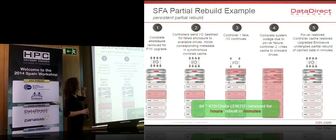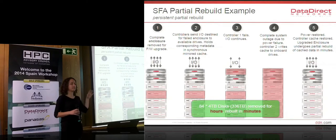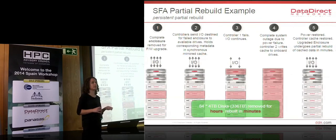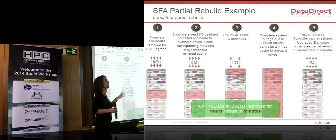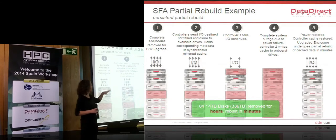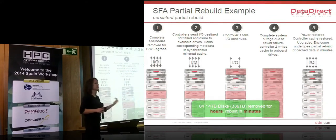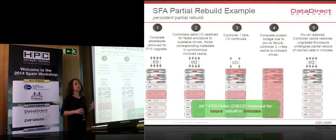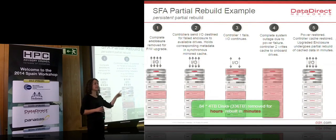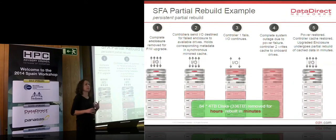But with the latest feature we have included on the system, we call that persistent partial rebuild. Until today, we were able to provide partial rebuilds. That means one drive fails, not physically, but some hardware component fails, like an enclosure, some InfiniBand cables, some SAS cable on the system. When the drive comes back, we don't need to rebuild all the information. The controller keeps in memory a track of all the changes that happen on the system, and it's able to rebuild the information very quickly, in some minutes.